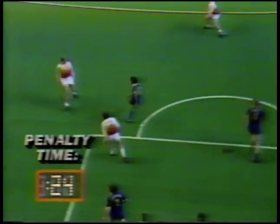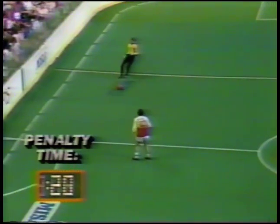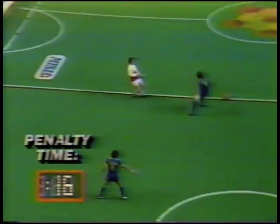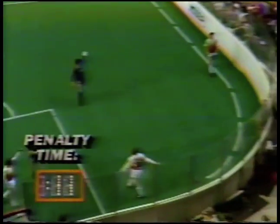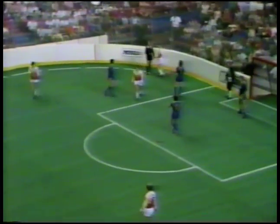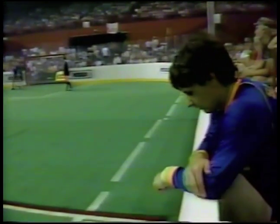Nice intercept that time by Quinn. So they'll kick it out. 22 seconds left in the power play. Attitude is, if we're going to get beat, let's not get beat by Stamenkovic. Let's make someone else a hero. There's Prikazi and off Fink. It's going to be off of Gorsuch, so they'll have a corner kick. A corner kick with 11 seconds left to Segota in the penalty box.